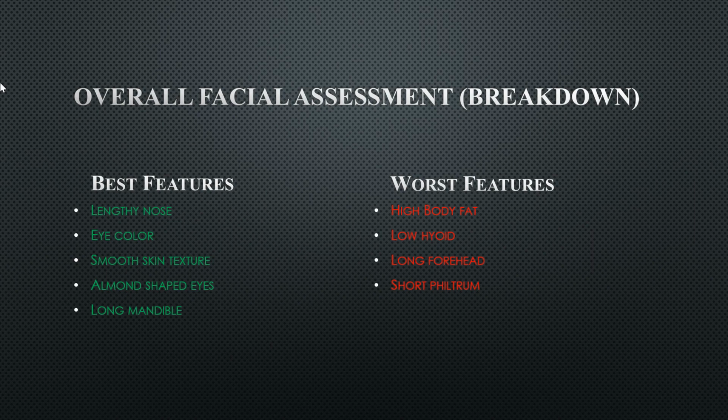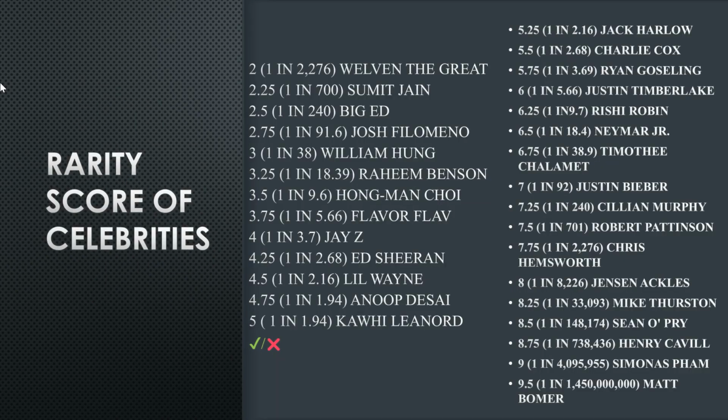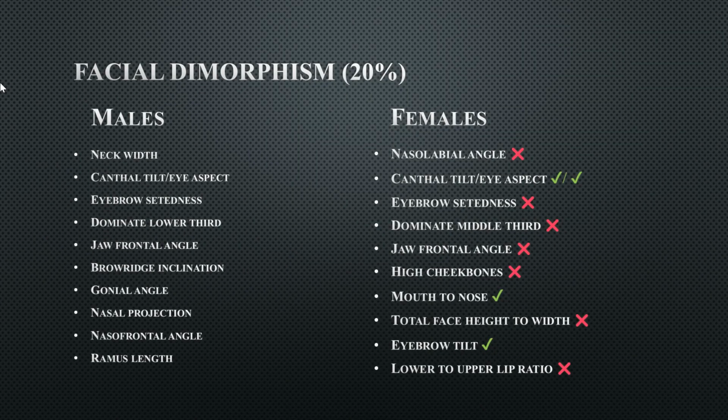Her best features and the worst features. Let's start off with the best ones. Is a lengthy nose, her eye color, smooth skin texture, almond-shaped eyes, and long mandible. Her worst features is a high body fat, low hyoid, long forehead, and short filter. These are the rarity scores of other celebrities so y'all can compare.